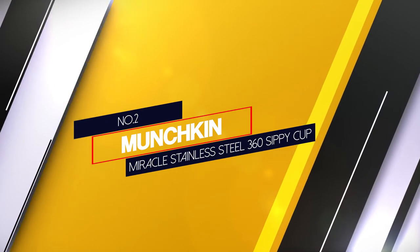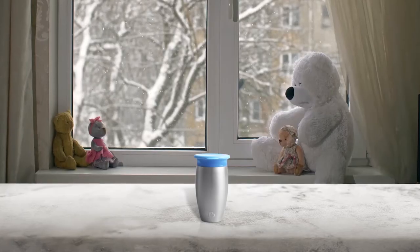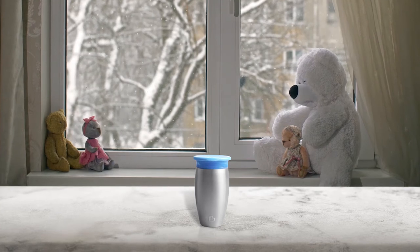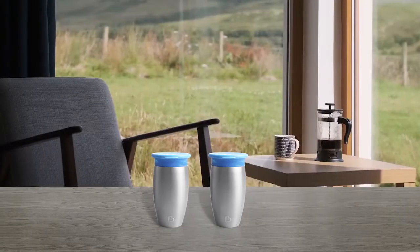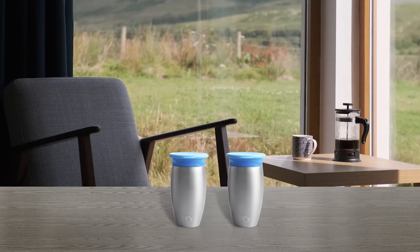Number 2. Munchkin Miracle Stainless Steel 360 Sippy Cup. The Munchkin Miracle Steel Sippy Cup provides the perfect world where drink spillage is non-existent. This is an incredible sippy cup designed to activate the lips of your little one. The cup allows you to drink from anywhere around its rim like a regular cup.